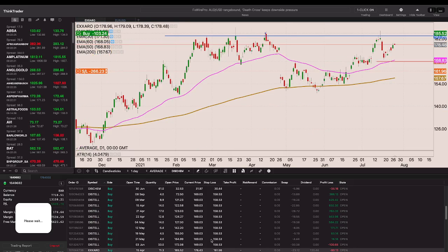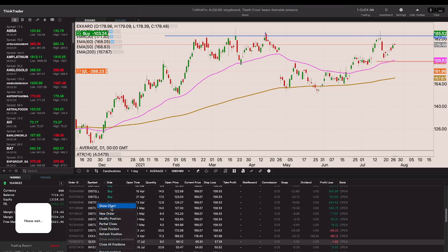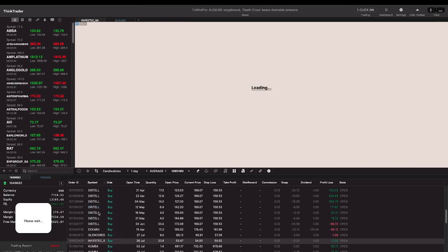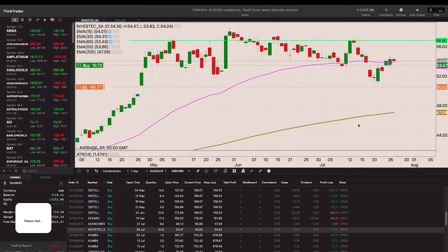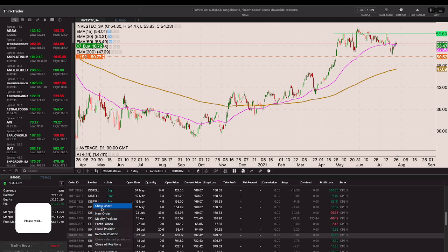Exxaro still looking pretty good. Glencore, this is a trade we just opened. Investec holding that 50-day exponential moving average. I'm staying above it, so that's pretty dope.